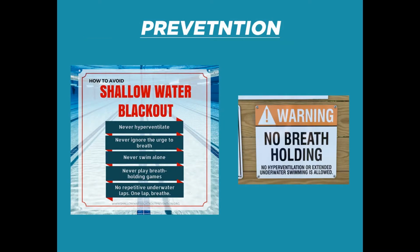Prevention here is key. Please observe all signage and lifeguard instructions. Never hyperventilate. Never ignore the urge to breathe. Never swim alone. Never play breath-holding games. Don't do repetitive underwater laps. Always get 1 breath for every lap that you do.